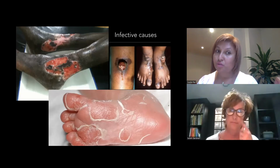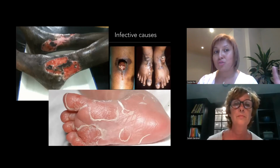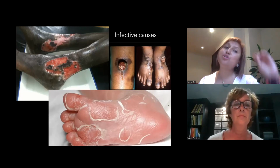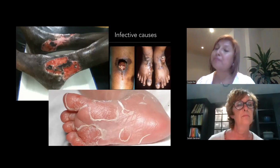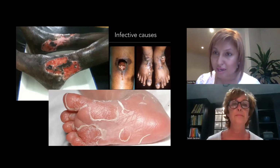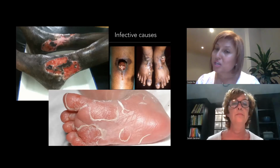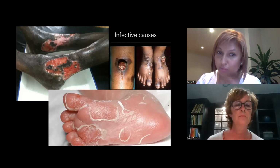So on the left-hand image, top left, what would be your differential? What things would you consider? You've been compressing this man's legs. He has arrived recently to the UK. He's not a resident of the UK. What things would you ask this gentleman, and what would you think is going on? Anybody?